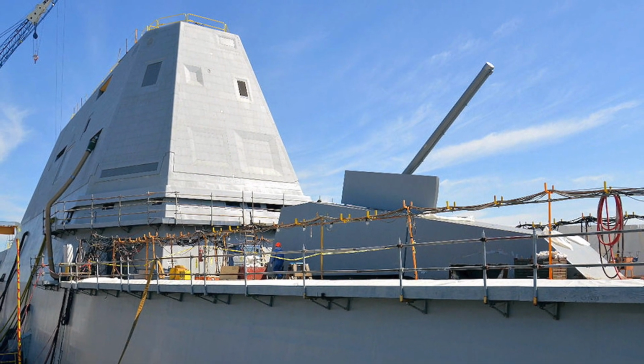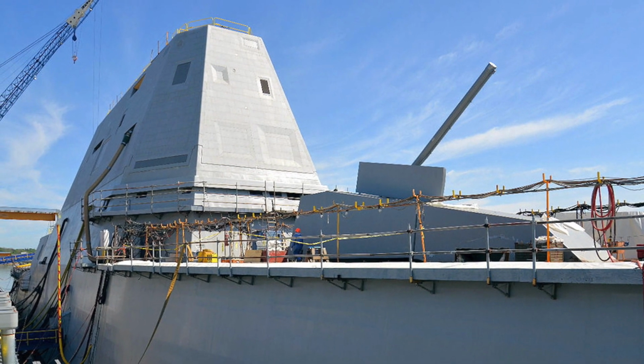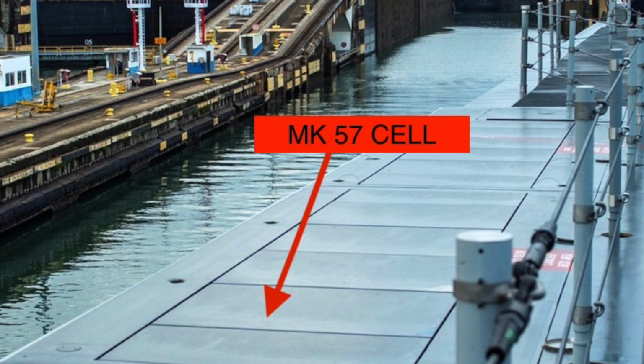One of the potential options is the HVP, or hypervelocity projectiles. U.S. Navy has recently tested it from Arleigh Burke-class destroyer USS Dewey. To know more, please refer to the video on the above card.